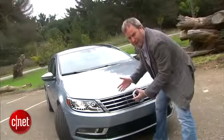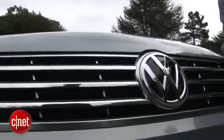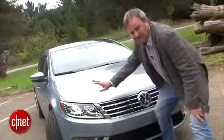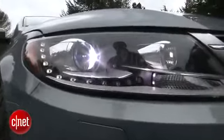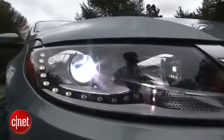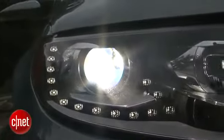They went for a common design language with some of their other vehicles. Like, for example, we've seen this grille on the front of the Jetta. We also get these LED parking lights around the headlights. They have a nice kind of hook design, and you see that on the Tiguan as well. VW also added standard these bi-xenon headlights to the CC, which give a nice bright white light thrown forward.